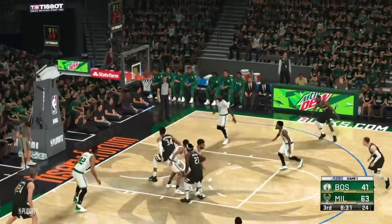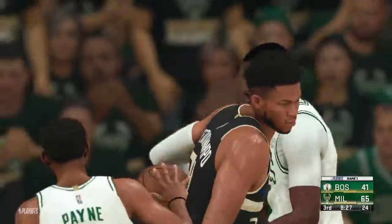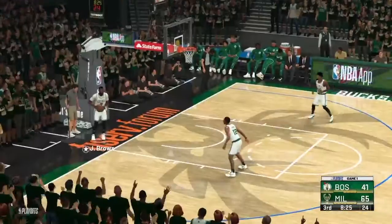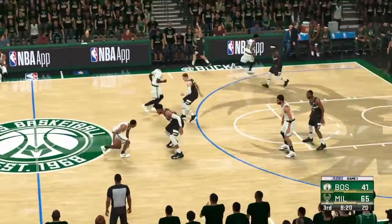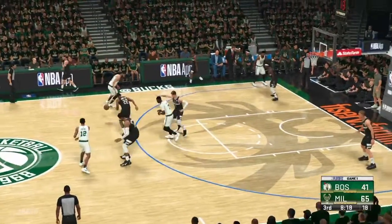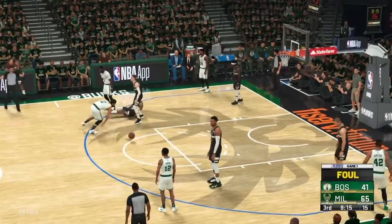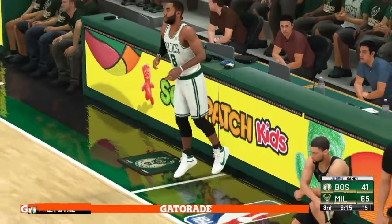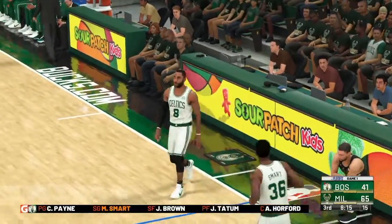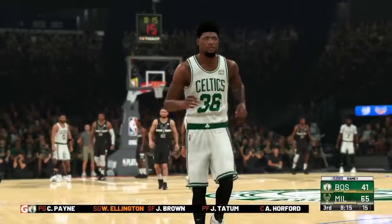Here's Holiday. Second shot opportunity. And no problem from Antetokounmpo as he finishes at the rim. Antetokounmpo's got 24 points. Outside Tatum. And Chris Middleton gets the whistle that time. That's his first foul. It's always a tough decision for the ref on the block charge call. James is checked in for the Bucks.